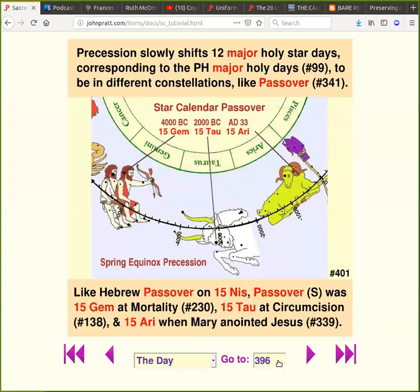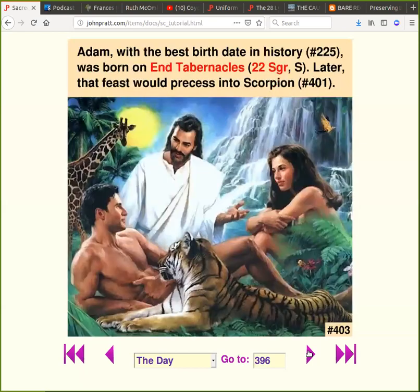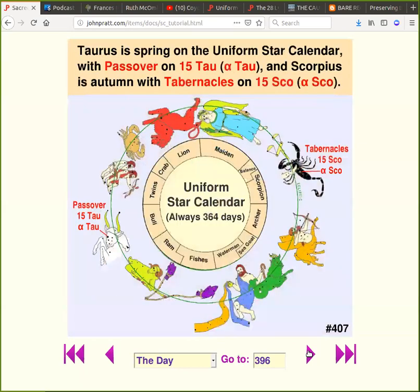Let's see if I can go. I'm going to try to go just a little faster to allow a little time for questions. Now, Taurus is spring. Now we're going to look at the uniform star calendar. On the uniform star calendar, they're going to have a set of these Passover-type days also, but it'll be locked in to the other uniform star calendars, and it will rotate through the seasons.